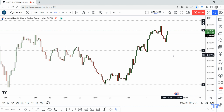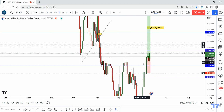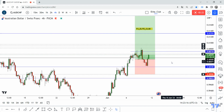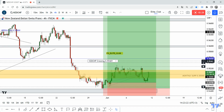Also, I have AUDCHF. It's a very slow pair, but it's okay. I shared this trade with you also, and the reason why I entered it was a double bottom on the daily time frame. The price closed above, came back to retest and take all stop losses, and then moved to upside 15 pips. It's okay. NZDCHF from last week, two entries, more than 200 pips.